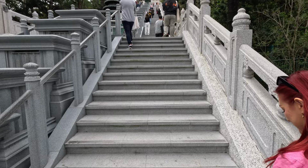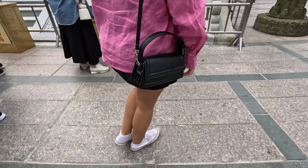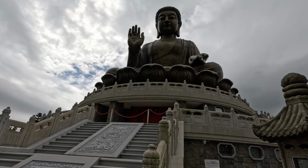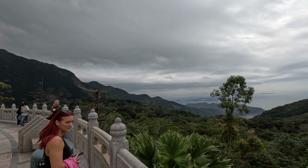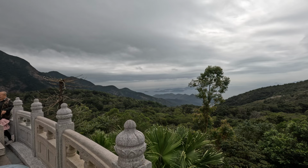We made it. And even if this giant Buddha wouldn't convince you to come up here, which it definitely should, this absolutely fantastic view from the top should. I mean, wow. You can see all the islands of Hong Kong. We've got a decently clear day today, so you can see it in the distance, but it's a fantastic view from up here.